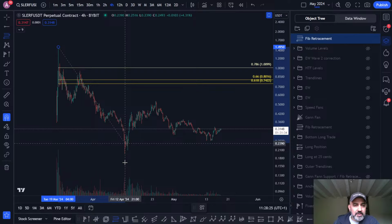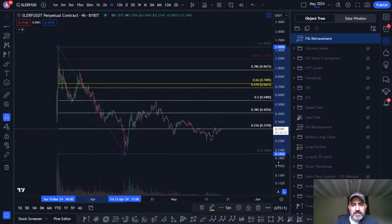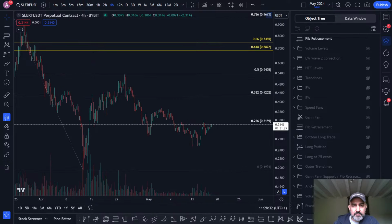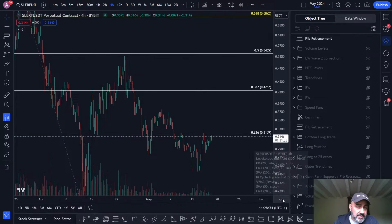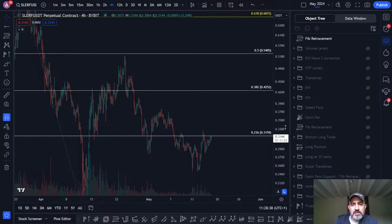Let me just do a fib pull on this overall range again. For fib, I'd use the log. People are curious to know why my charts look like this. I use the logarithmic chart, not the regular chart.